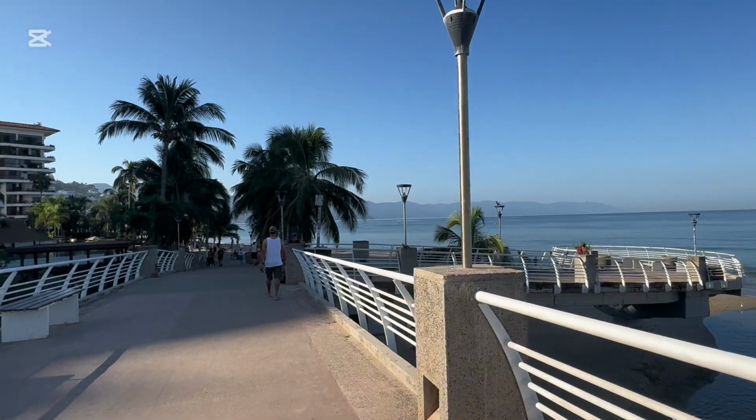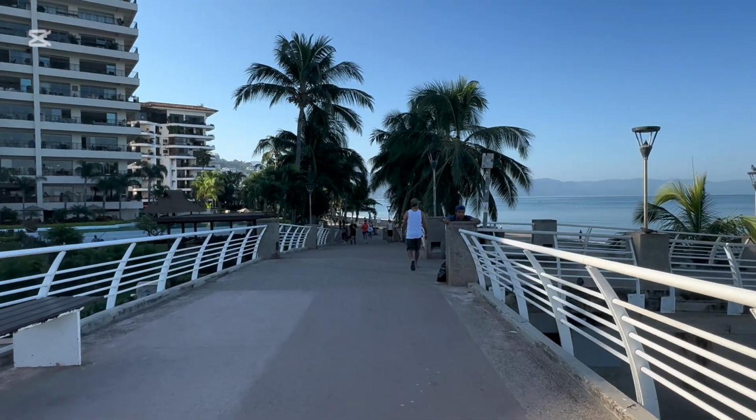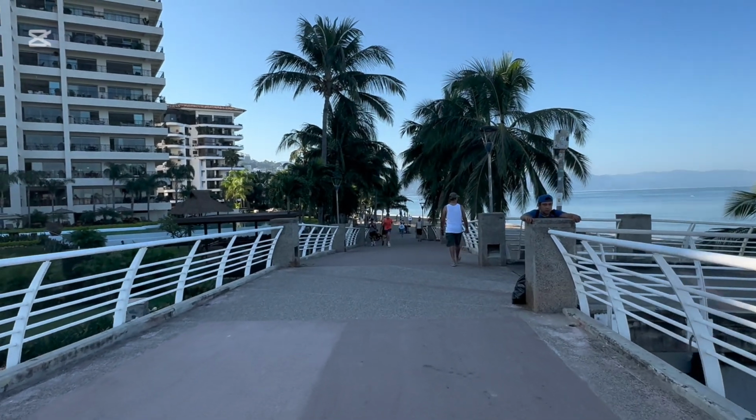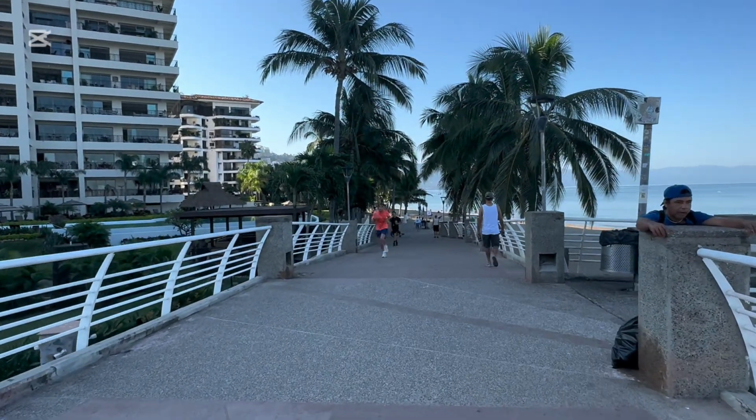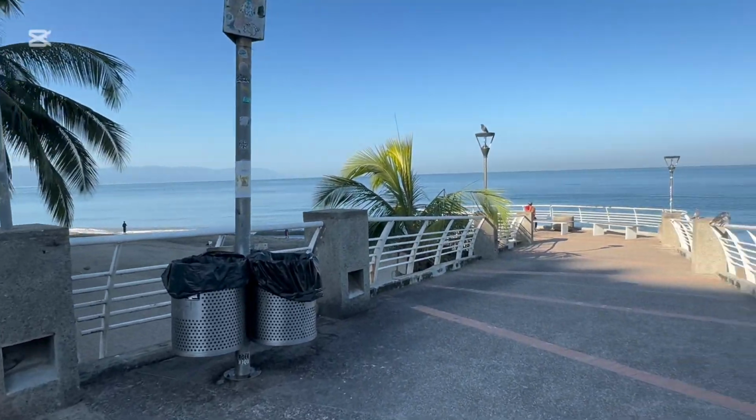Another nice feature of the Malecon is there's benches that you can sit down on all along it. So if you don't like to do long walks, or you just need to sit down and rest, you don't need to plan for anything. There's benches pretty much everywhere along it.